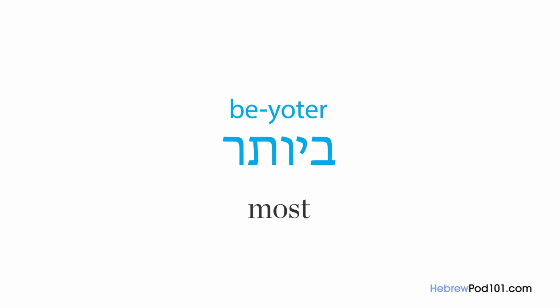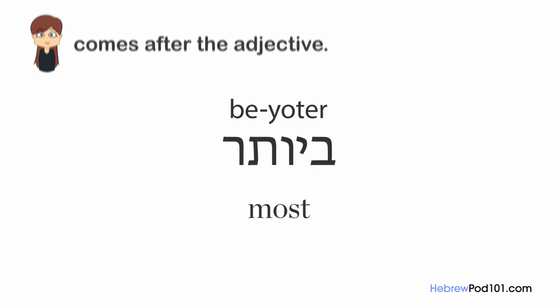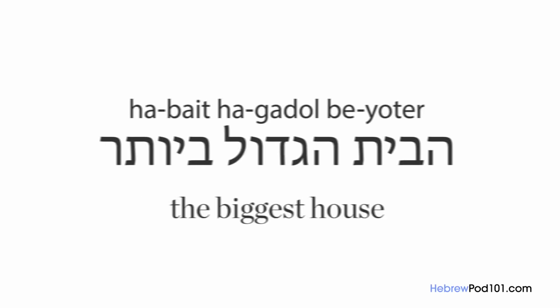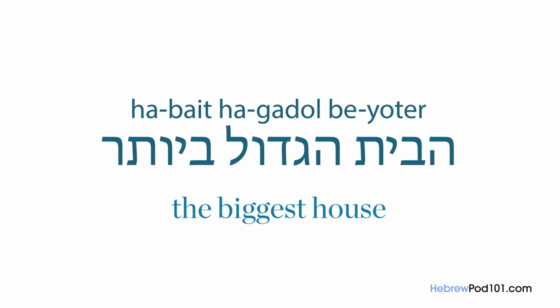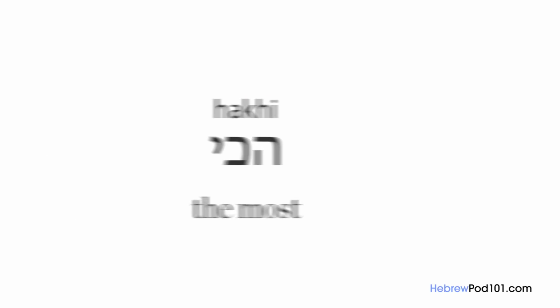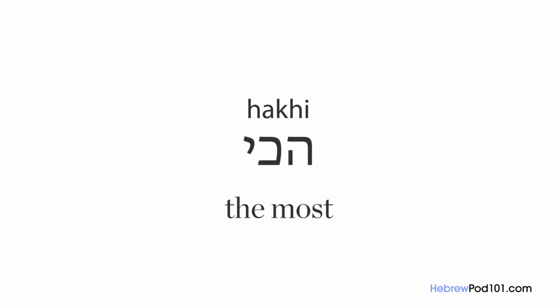Our next adverb is a lot like the word most, be'yoter. The adverb be'yoter comes after the adjective. When it comes after a definite adjective, it means the most, like in the biggest house, ha'bayit ha'gadol be'yoter. When it comes after a verb or an indefinite adjective, it means quite, very much, like in a very big house, bayit gadol be'yoter.